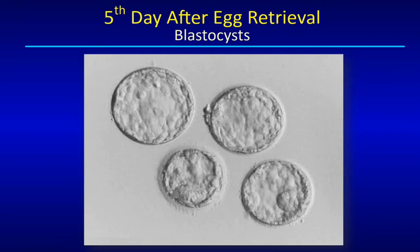By looking with a regular microscope, we can count the number of cells and see the architectural pattern, but what we can't tell is how many chromosomes are in each of the embryos. These are metabolically active, growing embryos. They just are not necessarily chromosomally normal embryos.